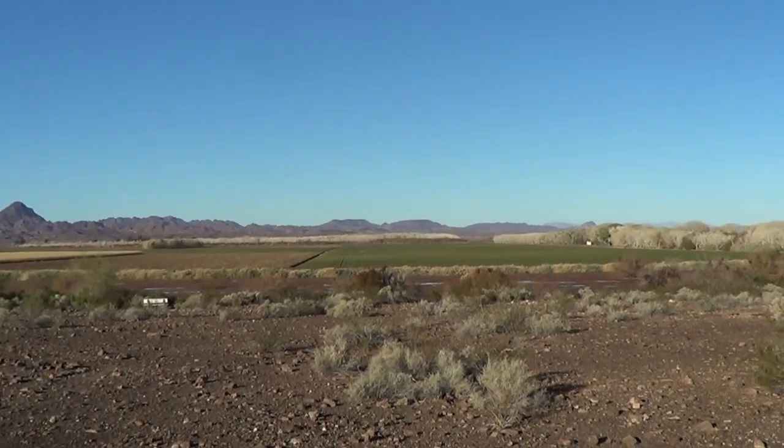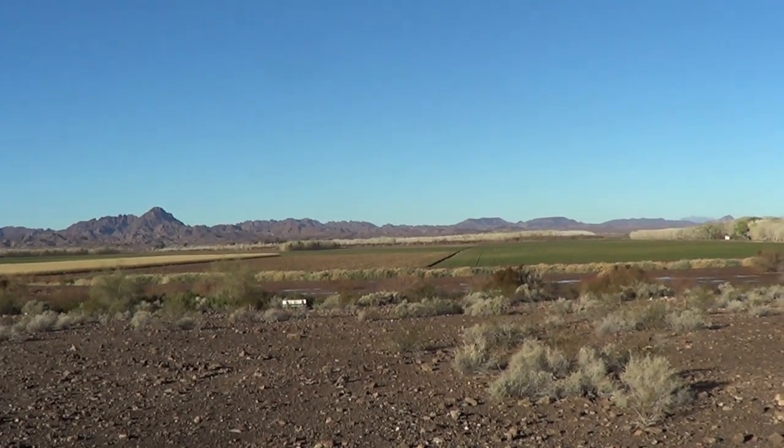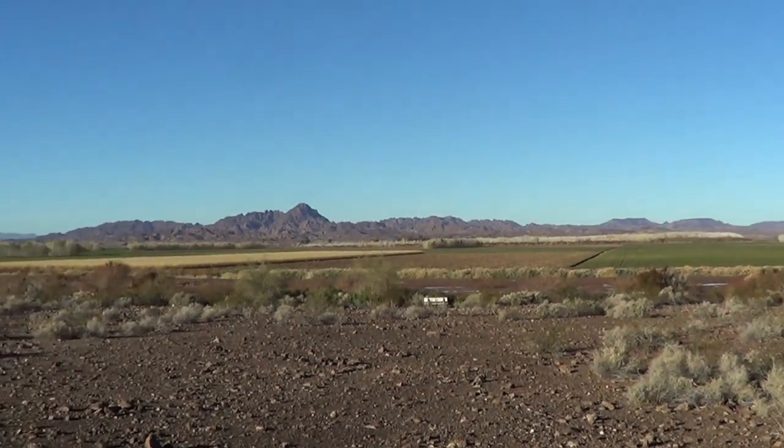I like to take the truck in, drive around. One thing we did find was some little burrowing owls. So cute.